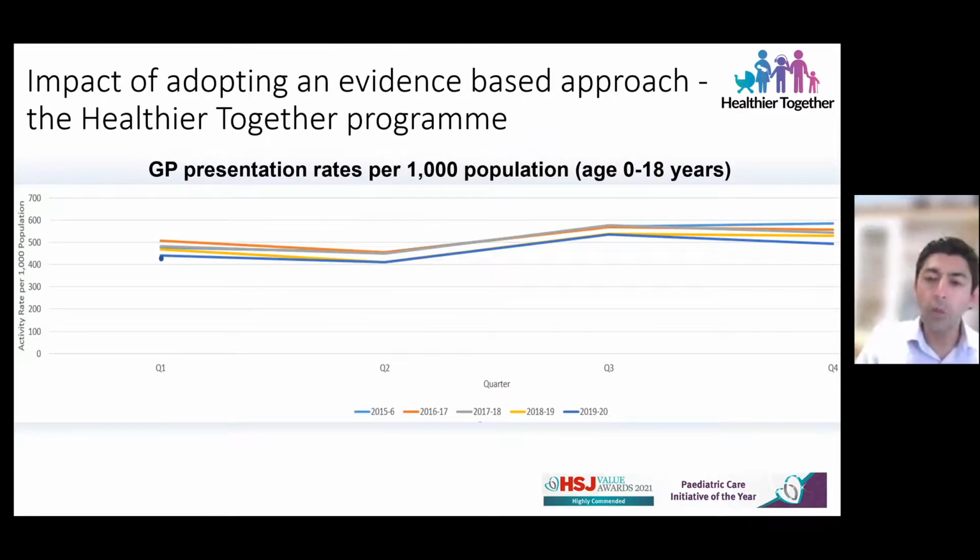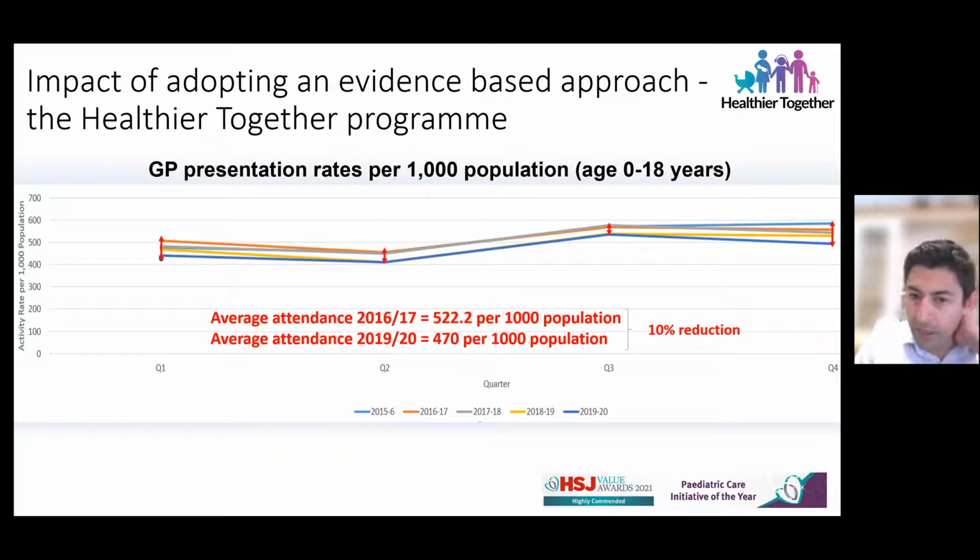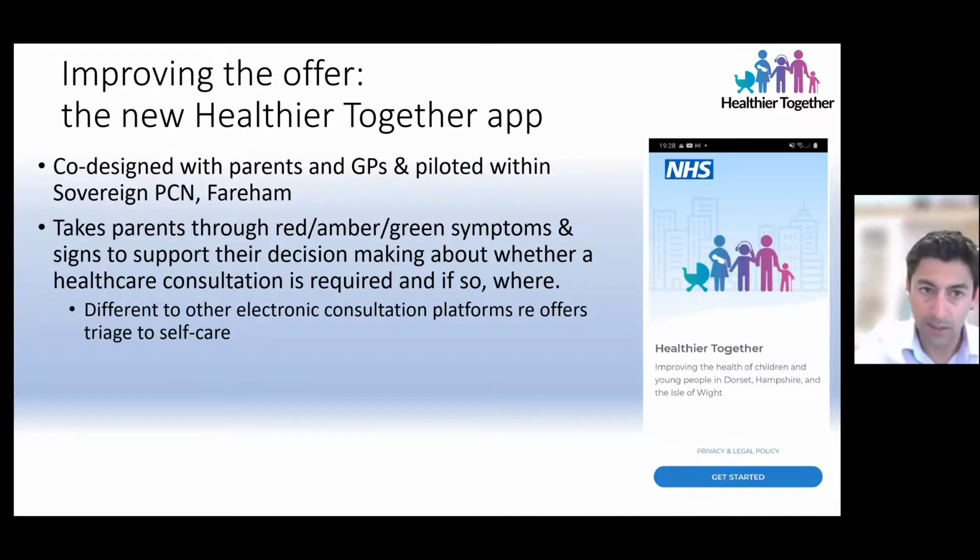Through this approach, we've had a significant impact on presentations to primary care. These are data between 2016 and 2020, prior to the COVID pandemic. You can see that we've reduced primary care presentations by 10% across Hampshire and the Isle of Wight, purely on the back of providing parents with resources and healthcare professionals with clinical pathways. But we're keen to try and improve that further.